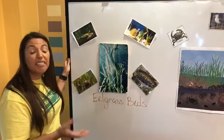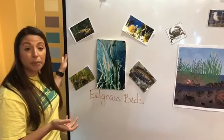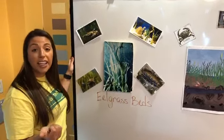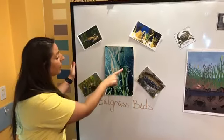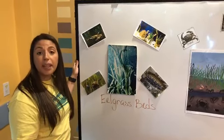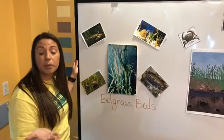Eelgrass beds like to live in giant groups, so like to live in big fields underwater, and they can grow really big. They can grow up to 3 feet tall. Now, eelgrass beds are really important because, like our other habitats, they're a place to live, they're a place to hide. A lot of animals can hide in between the eelgrass blades. So it's a great place to hide, tons of food here. It's also a nursery. Little baby animals also like being born here because they have all that food and all those places to hide to protect themselves.